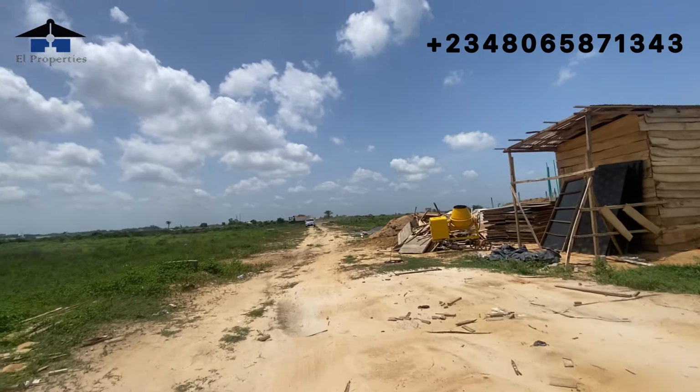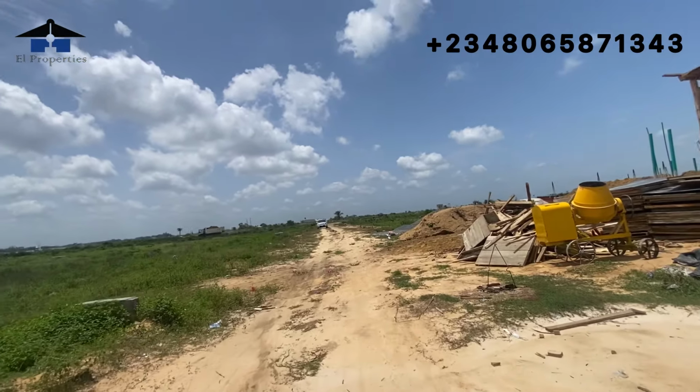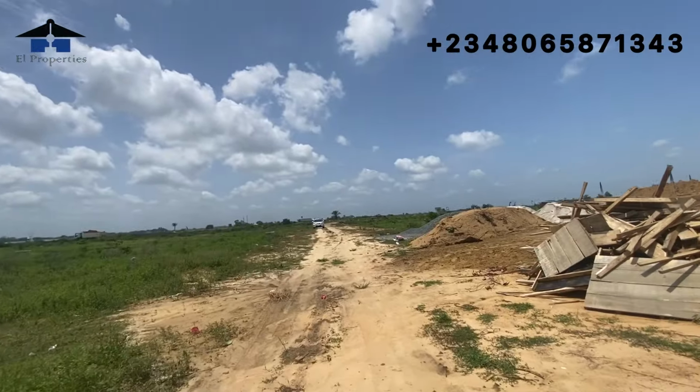This is your best time to come and purchase a 500 square meters right here. We have a flexible payment plan. We can do 6 months, we can also do 12 months. Smart investors, don't sleep on this investment. This is your best time to secure your land right here in Amen Estate Phase 3.